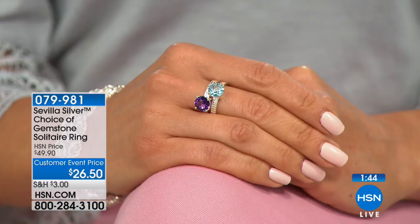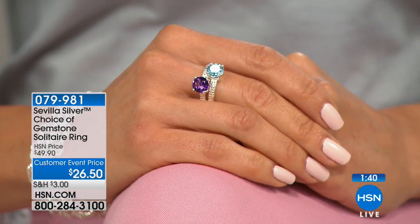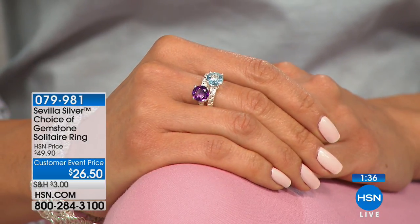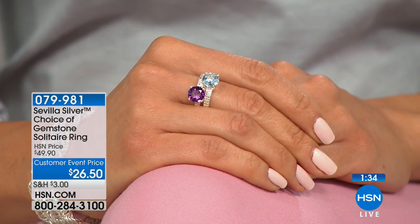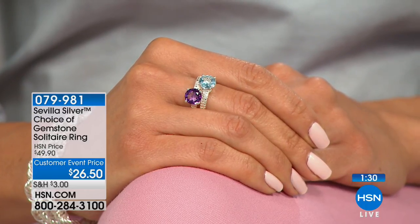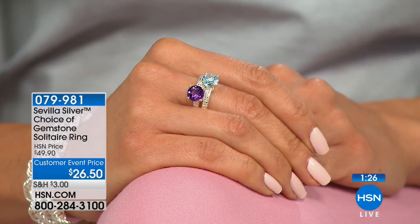I know, right? It's beautiful. And you know what? I love them both ways. I love it like Sue has them kind of twinning and twisted in a way. I love that solitaire. The good news is today you could buy two, and when you want to wear them as more than one, you certainly can. And when you want to wear just that single wonderful solitaire, you have that opportunity as well.